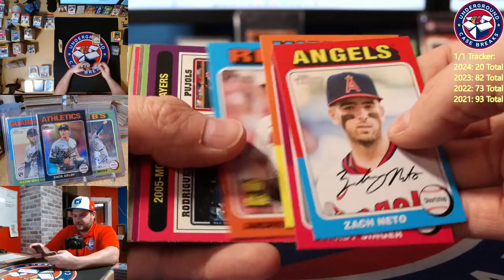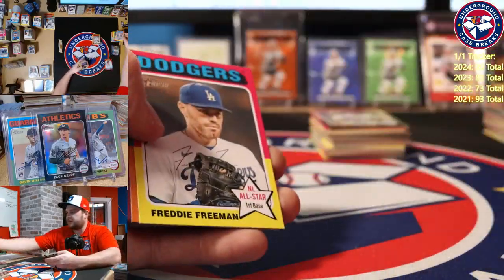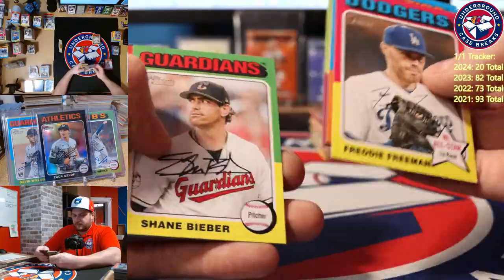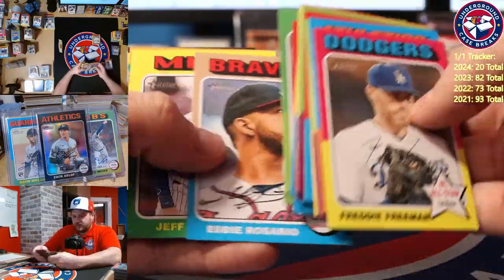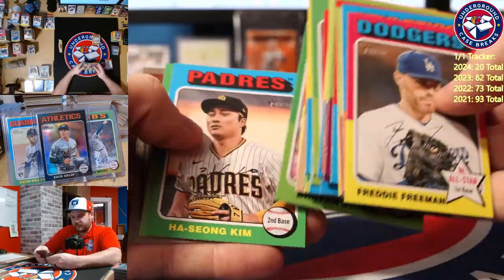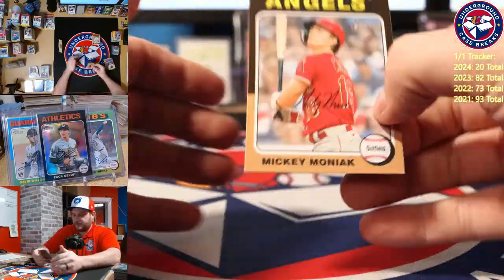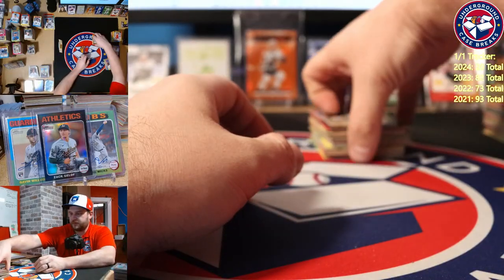Zach Neto, Desclafani, Luke Weaver for the Yankees. Nimmo, Josh Young, Sawinski, Seiya, Bayo, Meadows, Ammoniac with a low number.